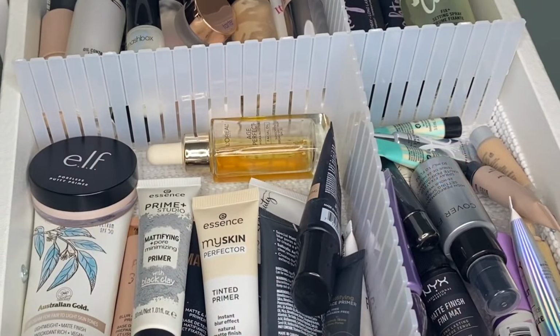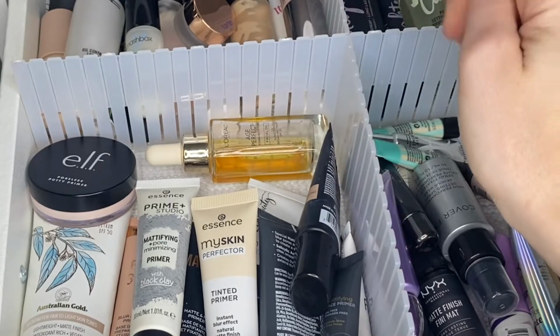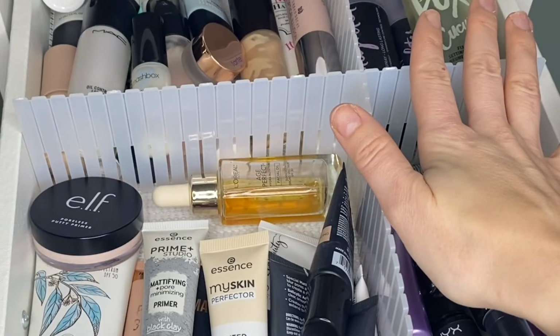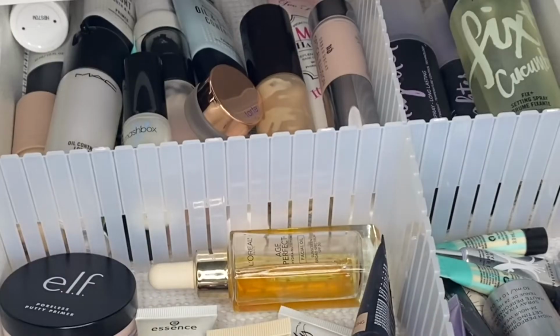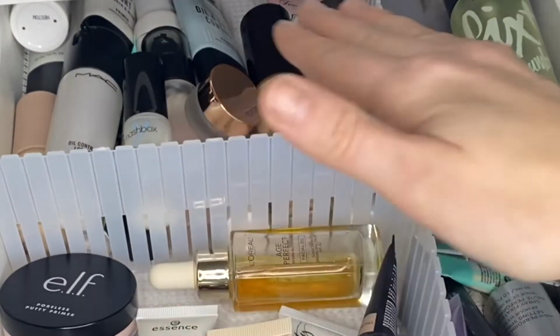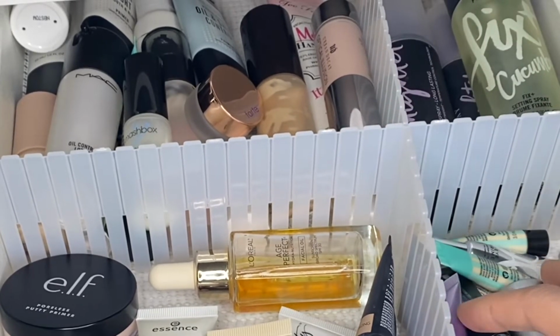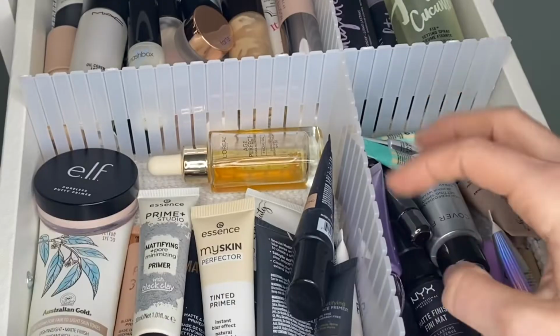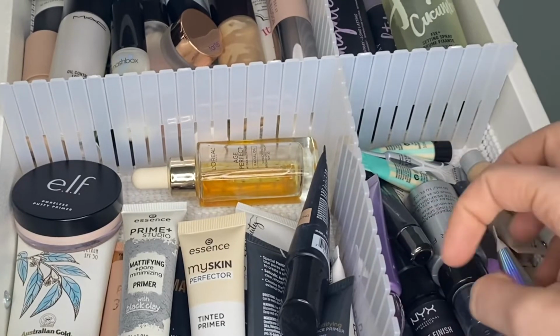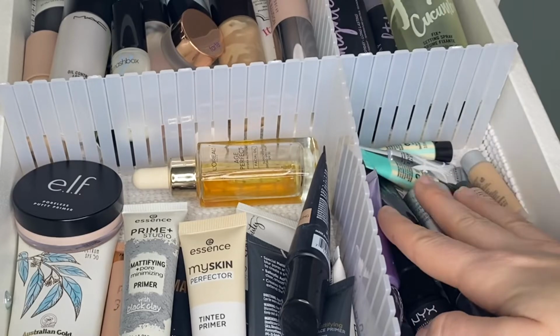I store all my primers and setting sprays right here in my 9-drawer Alex unit. I have them separated into drugstore and high-end sections, and here are some of my setting sprays, and in this section I have some of the more travel sizes. So this is kind of a mix and match of everything, and we will go through all of these as well.